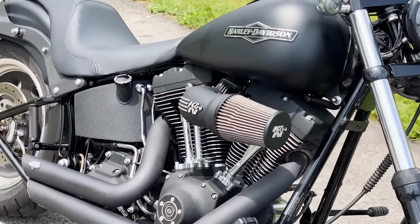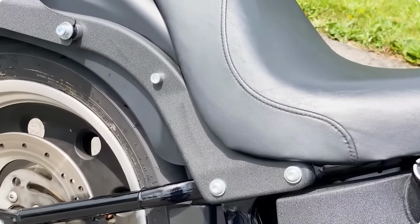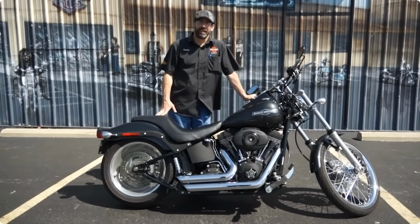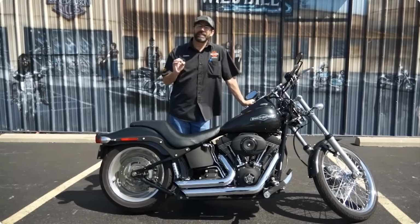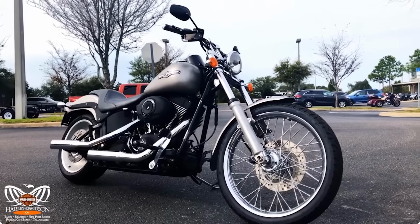But the Night Train was way before its time. This was pretty much the pioneer in the motorcycle industry to completely black out bikes that were traditionally chrome or aluminum, different colors of paint and finishes and everything. And so this is one instance when Harley-Davidson took a chance on something radical and new that paid off in a big way.